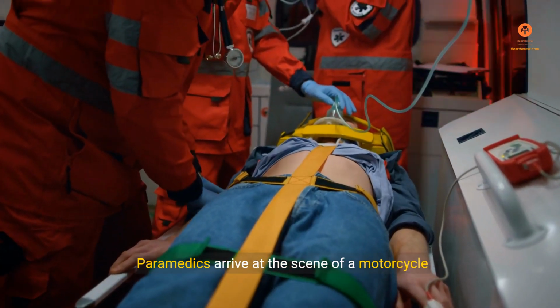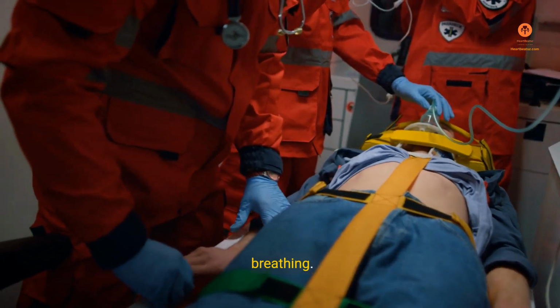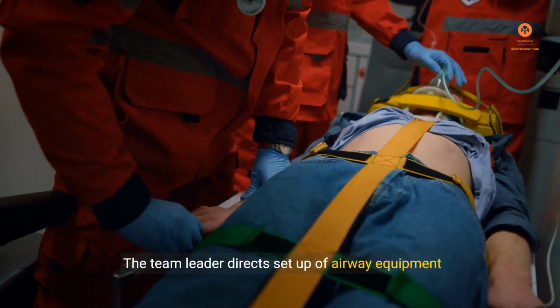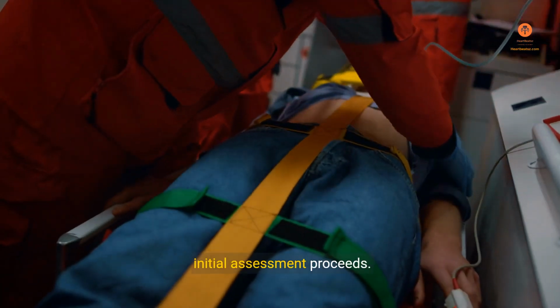Paramedics arrive at the scene of a motorcycle collision. The rider is unconscious with irregular agonal breathing. The team leader directs setup of airway equipment in case advanced interventions are needed, while initial assessment proceeds.